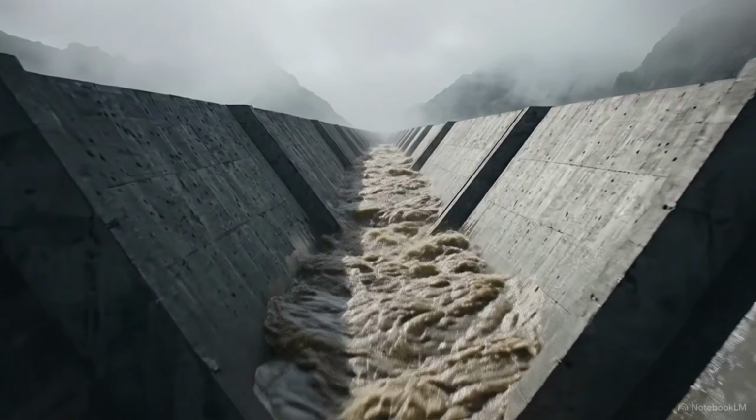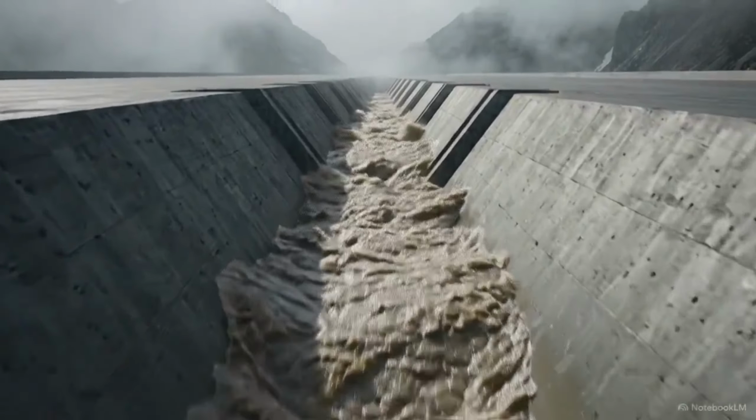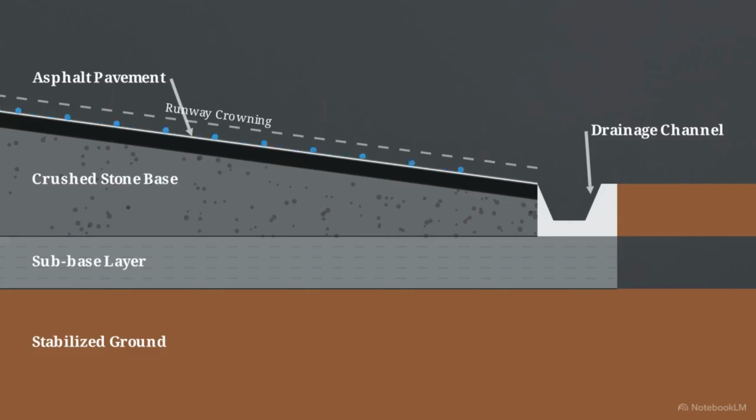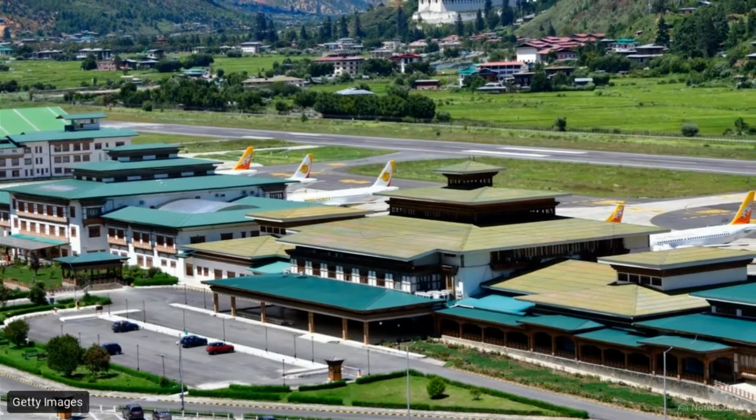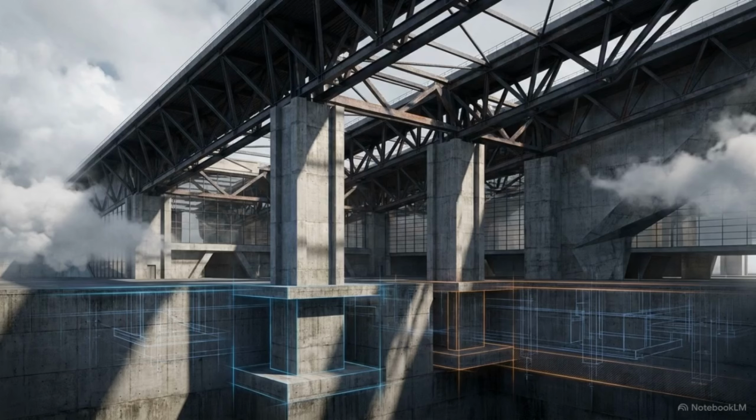Crews install advanced water management systems with deep drainage channels designed to rapidly divert flash-melting snow and heavy rain before the water can seep in and undermine the pavement. Every structure visible up here, from the elongated tarmac to the heavily reinforced terminal building, is designed specifically as a fortified survival structure to withstand the punishing elemental forces of the Himalayas.